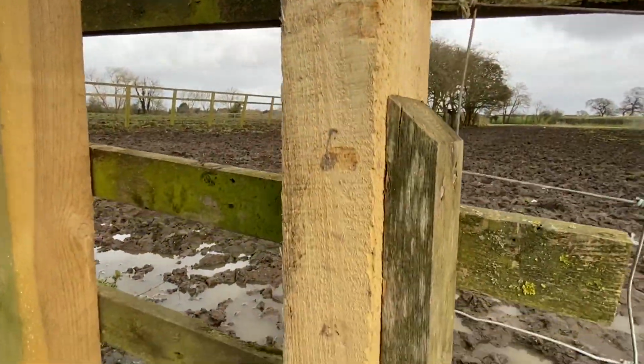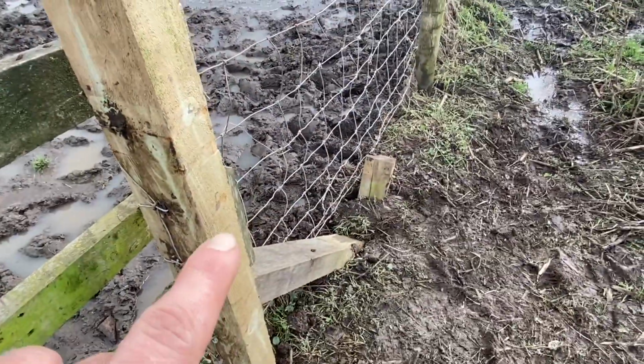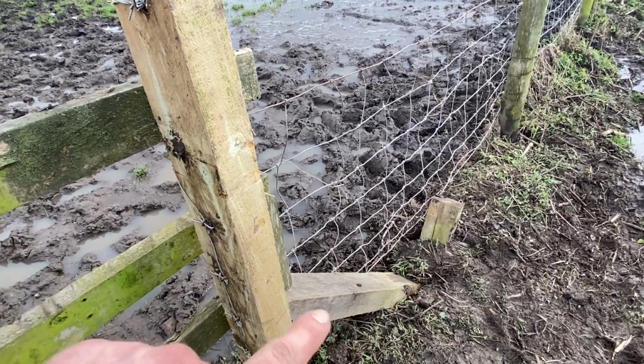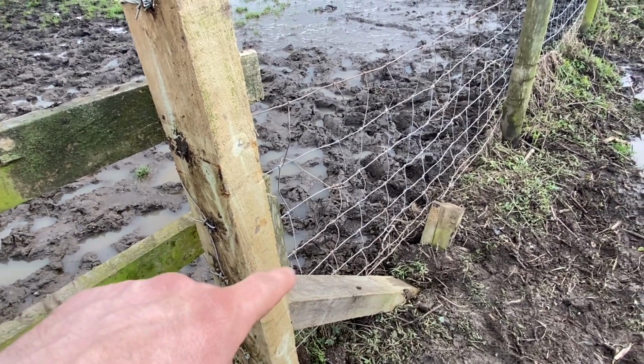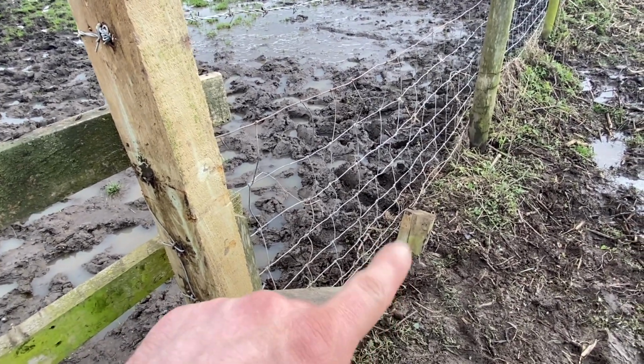Just there. Put a chock on that side, just to hold that strainer from moving up. There's that nail that should actually be on the piece of wood as well to help. And then cut the tip off that end and put the top of the post in that end.